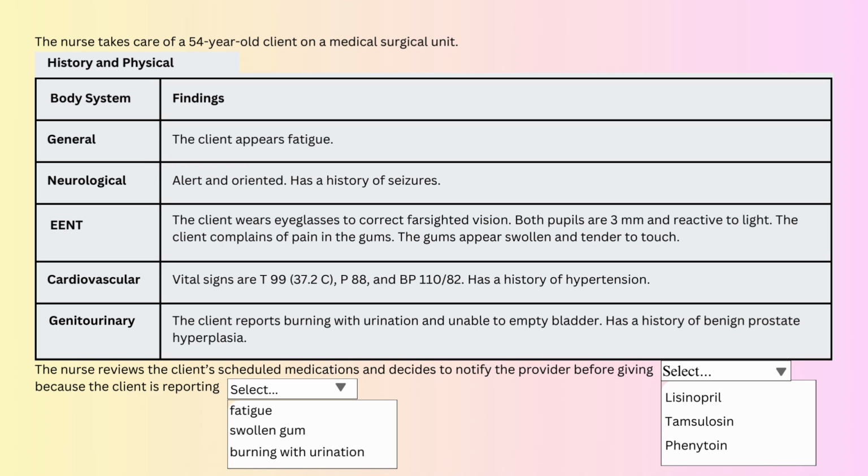We know lisinopril is an ACE inhibitor because it ends with the suffix pril. ACE inhibitors are used to lower blood pressure, and the main adverse effects are angioedema and persistent dry cough. Tamsulosin is an alpha blocker that relaxes smooth muscles and is used to improve urine flow in BPH. Main side effects are hypotension and dizziness, and should not be taken with Viagra.